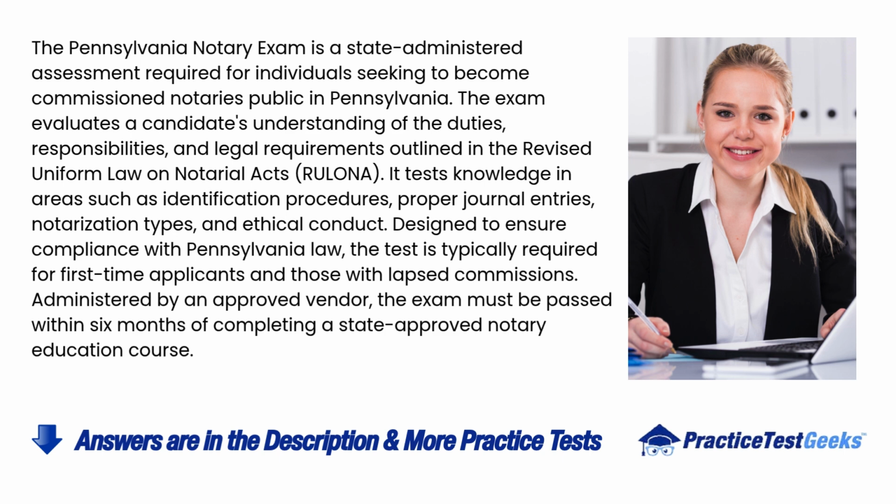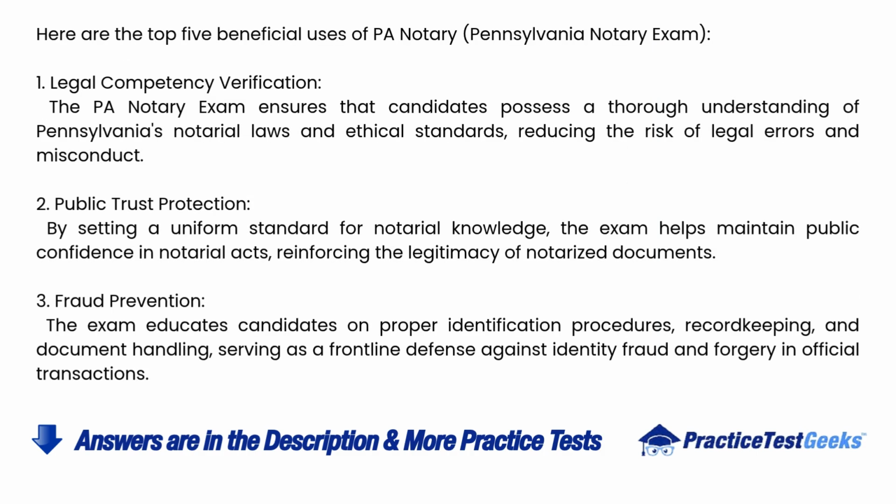Designed to ensure compliance with Pennsylvania law, the test is typically required for first-time applicants and those with lapsed commissions. Administered by an approved vendor, the exam must be passed within 6 months of completing a state-approved notary education course. Here are the top 5 beneficial uses of the PA Notary Pennsylvania Notary Exam.